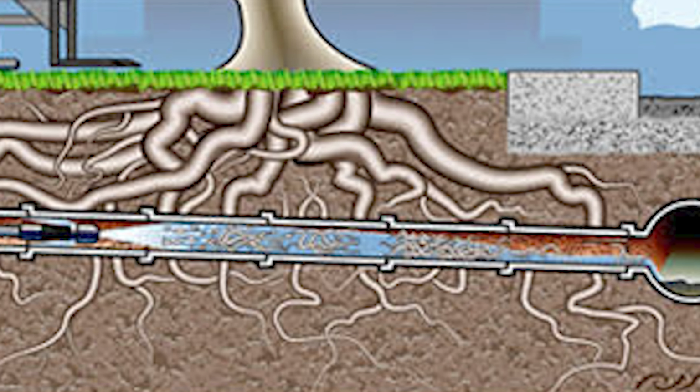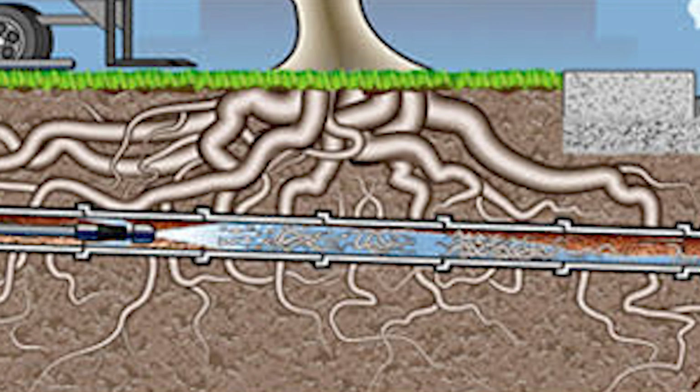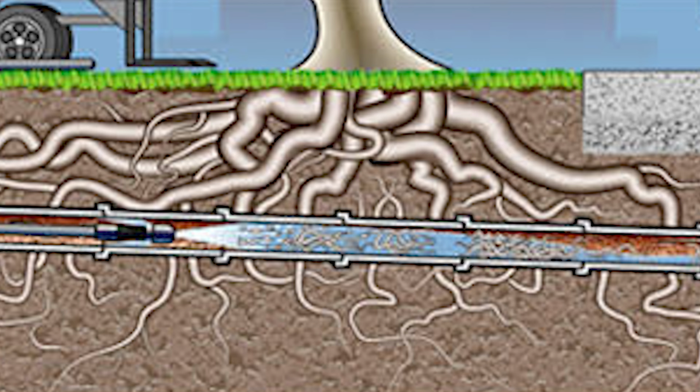Most plumbers are going to mechanically remove the blockages from your drains. They're going to mechanically remove the hair by way of cabling the drain or just hydrojetting the drain using high pressure water.